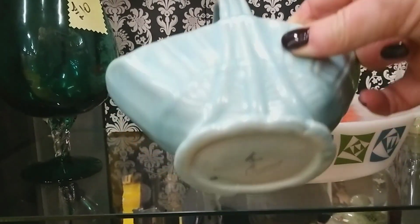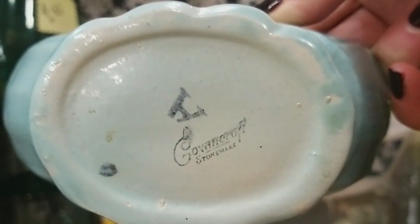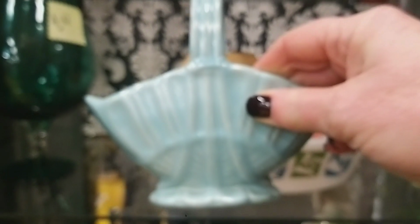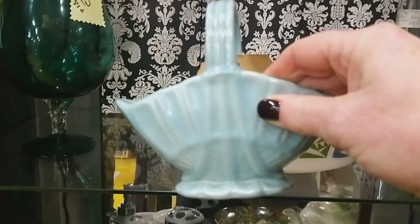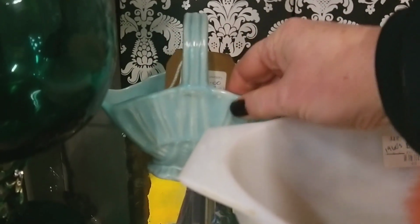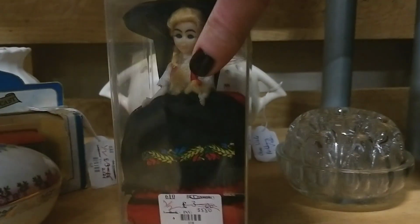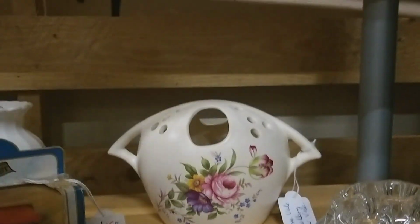And right at the back of this shelf, I found this little basket by Govencraft, produced in the 1930s at the Glasgow Pottery. This makes a great little container for odds and ends of flowers, so perhaps instead of using your offcuts in a jam jar, you might want to scrunch up a little bit of chicken wire and make them look more impressive.